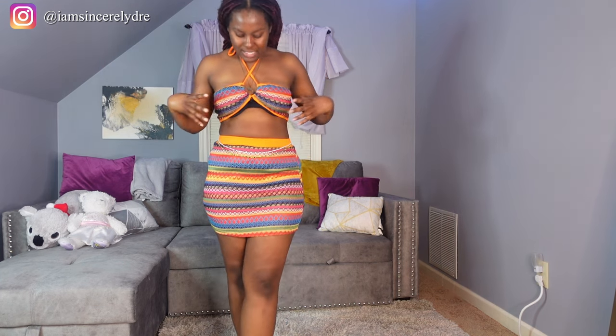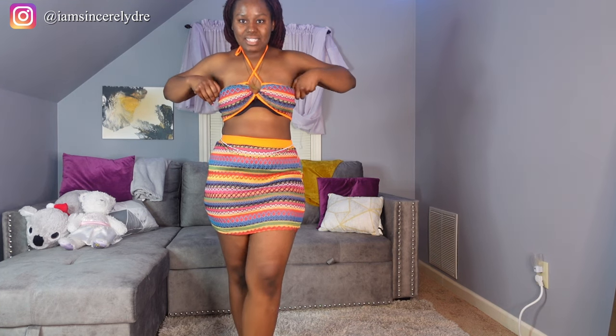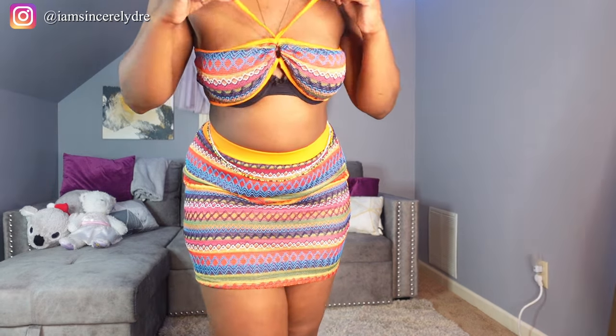But the top feels like it's not necessarily supportive because it's just a tie neck. However, I feel like if I was able to buy this separately, that's what I would have done, because my top is smaller, so I can't even really pull this any tighter up here without compromising how it's supposed to look up here at the top, the design and all of that. So I would have gone a size smaller on the top if I could have, so that it could be a little bit more supportive.